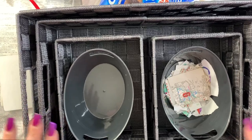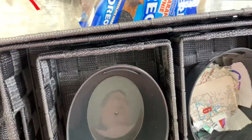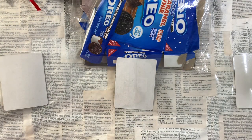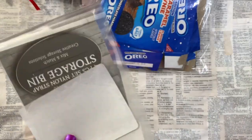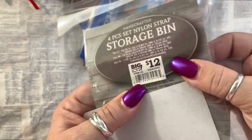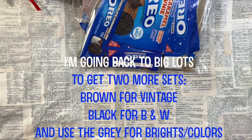Now this basket will live out. It's pretty enough, this set of baskets, I can keep them out and tuck them into some handy dandy space somewhere in here. Oh my God. This acetate's probably good for something, but it's awfully dirty. Oh, got that at Big Lots, $12. They had brown, black, and gray.